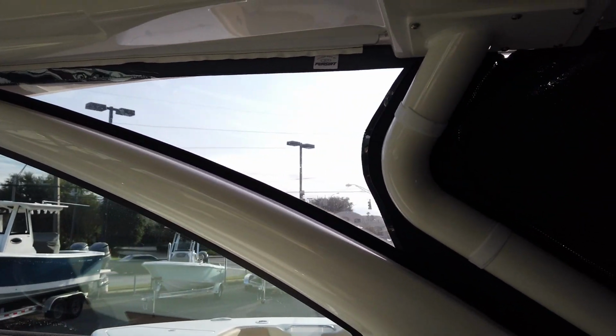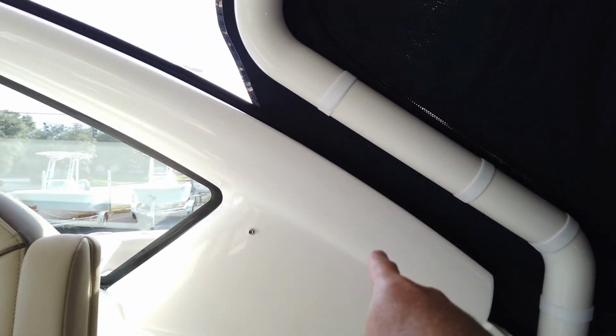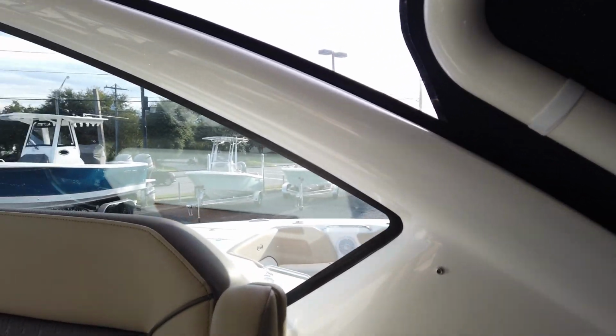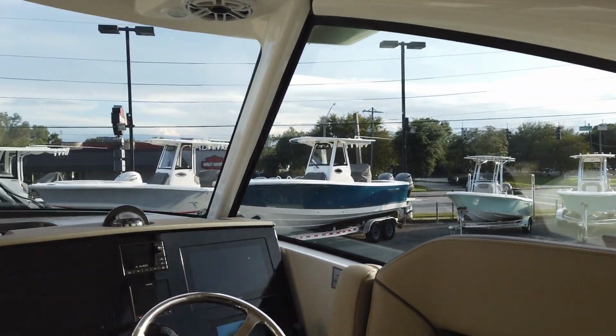Again, they changed the styling from the 325 on these tubes, made it like a Z tube, follows the lines of the boat a lot better. Updated the styling on the integrated fiberglass windshield, which is phenomenal. Gives you a lot more visibility, a lot more window space.